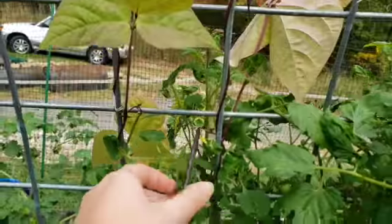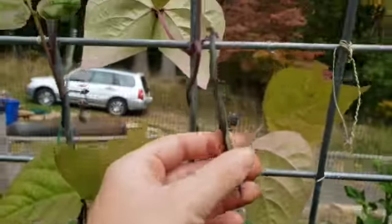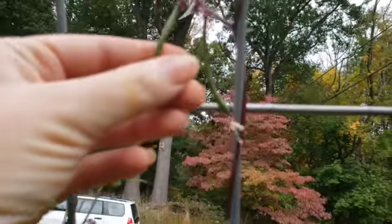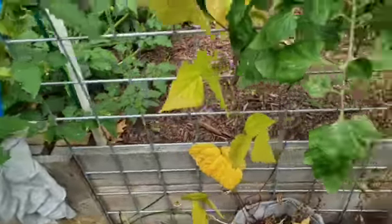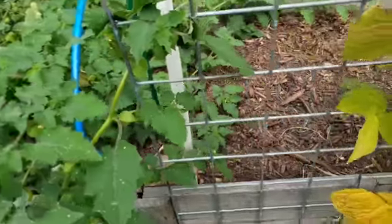Purple potted pole beans. Got just some random beans in here, honestly. They're just fun to chop up and put into a salad or a stir fry. I just do them like that because I don't have enough to get more.